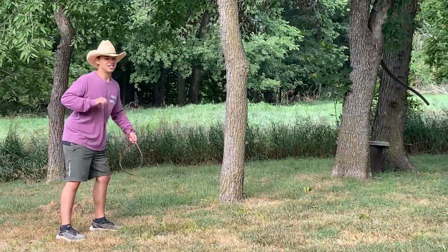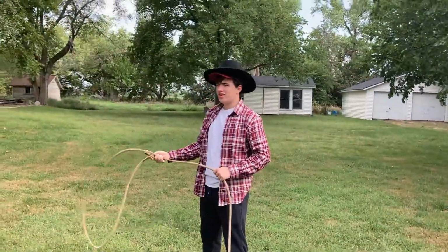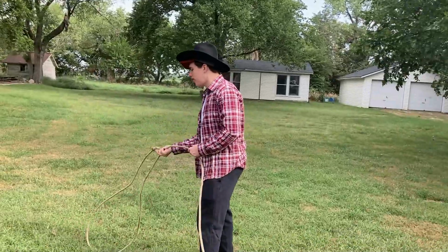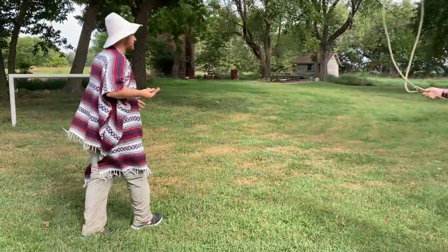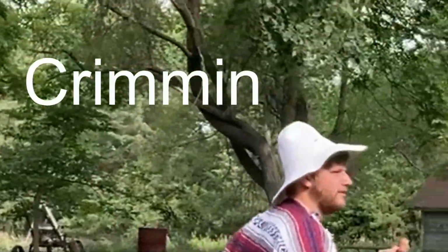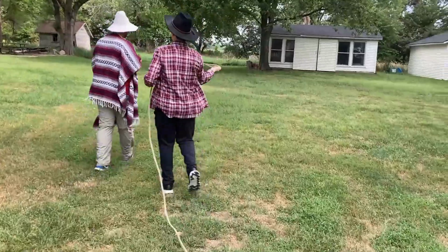Anyways, this is how you do it. I'm a criminal. This don't be how you do it. So you're gonna take the rope, you're gonna get a big old one because this is a big old heifer. You're gonna swing it around like so. I'm off to do some crime. You're gonna follow him like so. Oh no, it is the law.